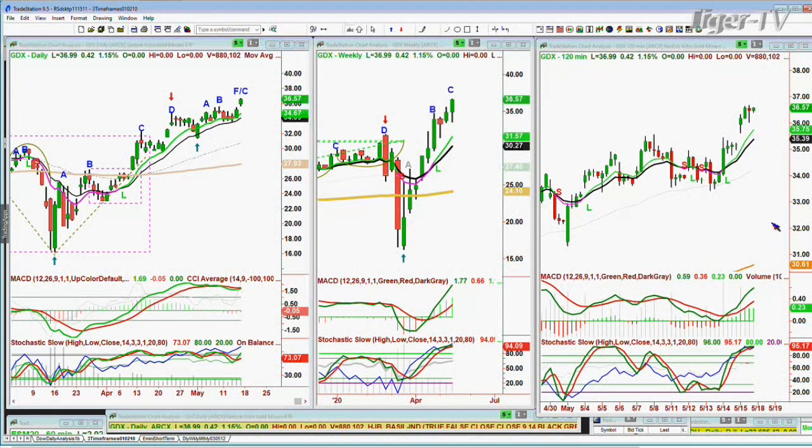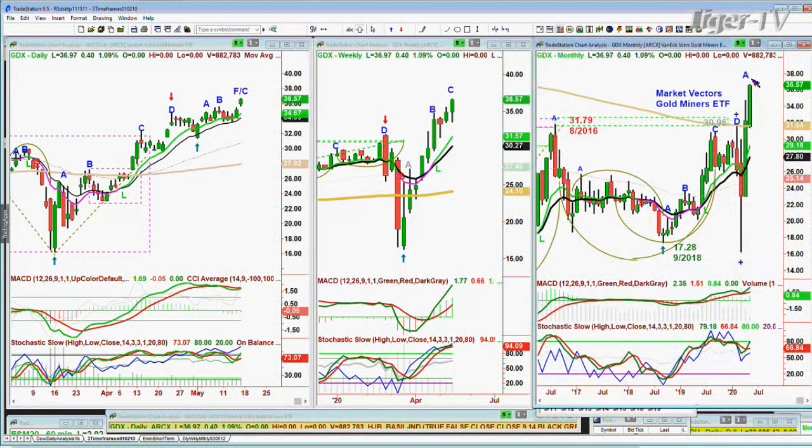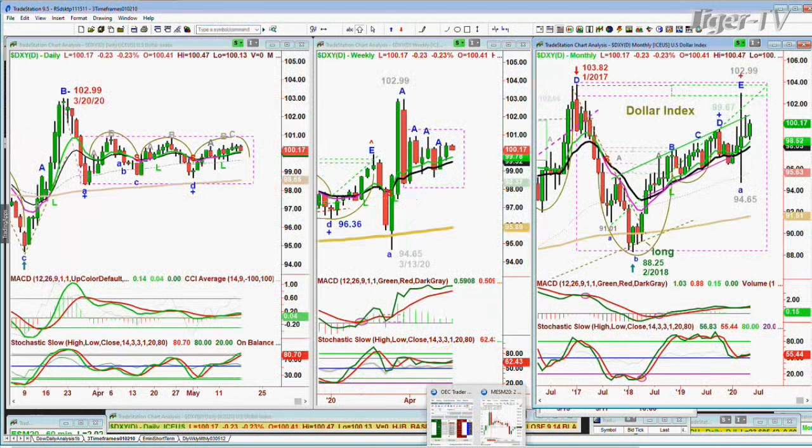Let me just get rid of this for the moment here. Look at this, huge move. I can't believe that the GDX has gone from the 16s just 3 months ago to 30, what's today's high? 36.98 so far today. That is an incredible move. And what it is saying is, because look at this, the dollar is down just 23 ticks at 100.19.